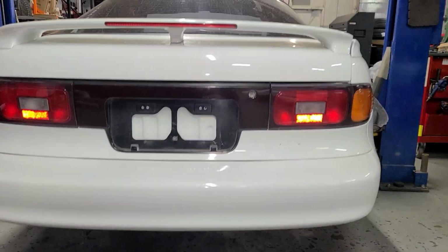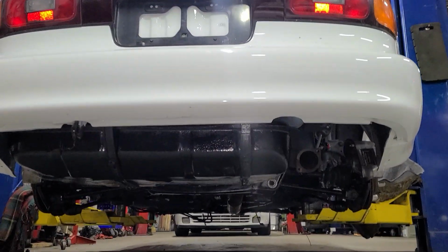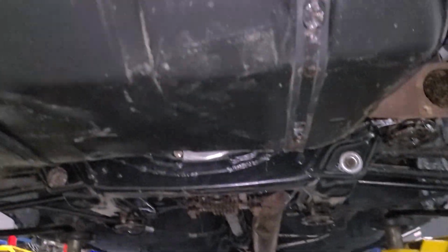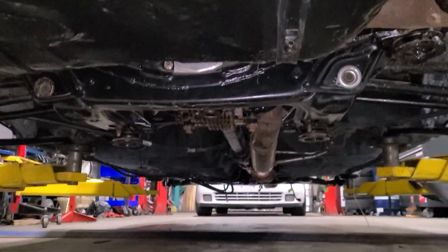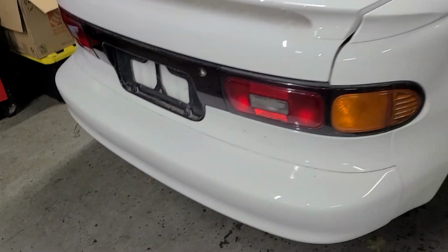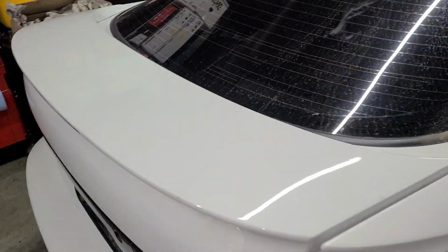It's got a beautiful paint job. Looks great. It's also been fully undercoated underneath. You can see fuel tanks restored. All the components have been powder coated and restored. So we'll be taking our time with this one, making sure everything's done right.